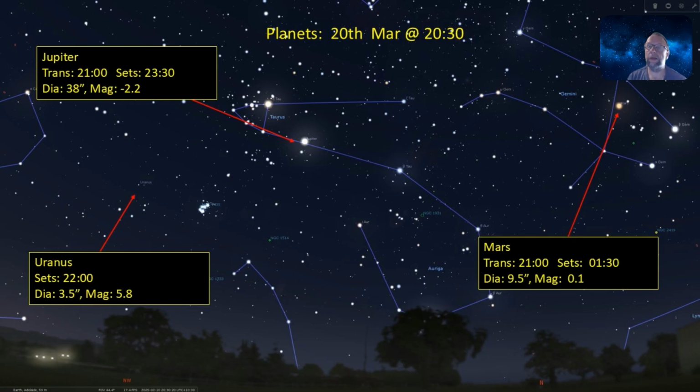Jupiter, very prominent in Taurus at the moment. Transits at 9 p.m. in the evening and then sets at around 11:30. So still reasonably well placed. This month would be your last chance to take a look at Jupiter and some of the moon events, perhaps. And it still has a very respectable diameter of 38 arc seconds.